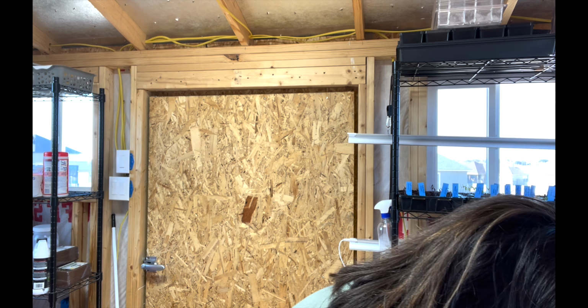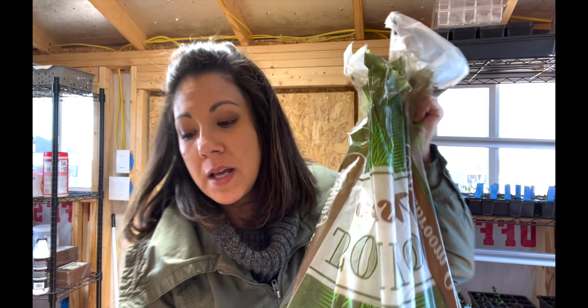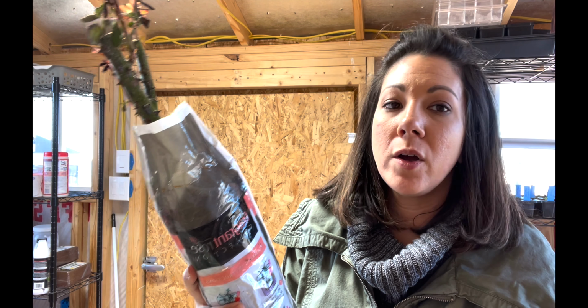I'm going to take with me some of my mushroom compost. So as I dig the holes and before I plant them in there, I'm going to be throwing some compost in there as well. I have been told in the past that if you're going to plant these, to go ahead and stick them in a bucket of water for a little while.